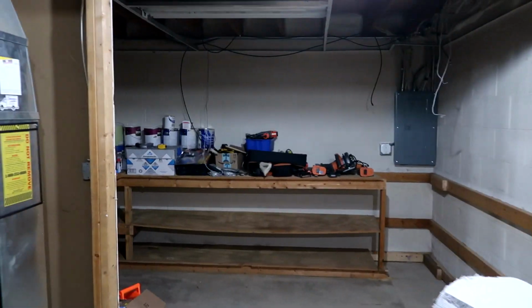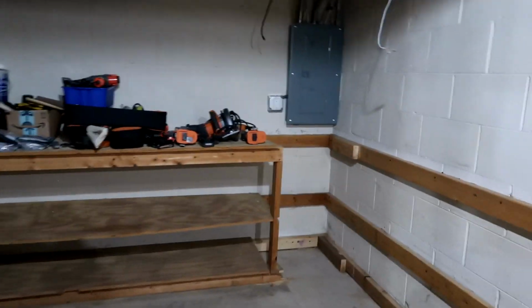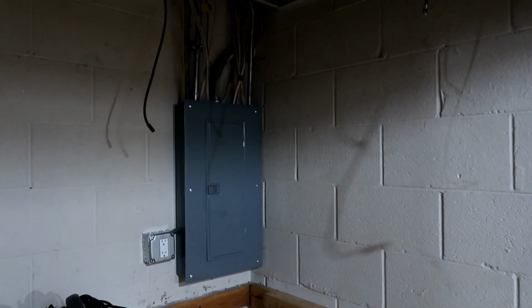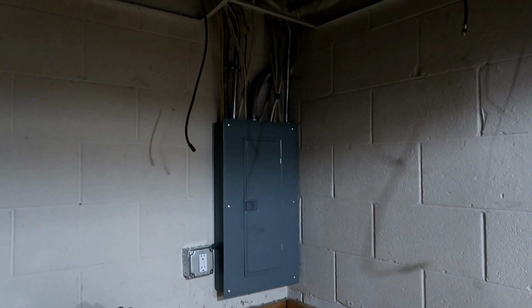The big thing in terms of money, which I'm still slowly paying off right now, is we got a new electrical panel. This is a 210.